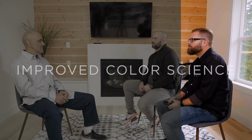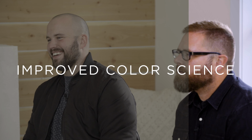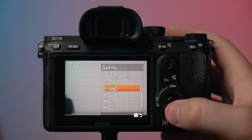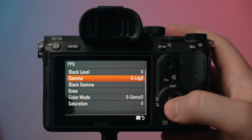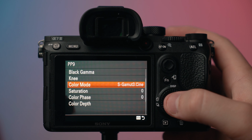Okay, next is improved color science. In the A7 IV, we definitely need to see some improved color science and accuracy, especially when shooting in S-Log. I primarily shoot in S-Log 3, and unless you expose perfectly in the field, colors fall apart pretty easily, especially at higher ISOs.